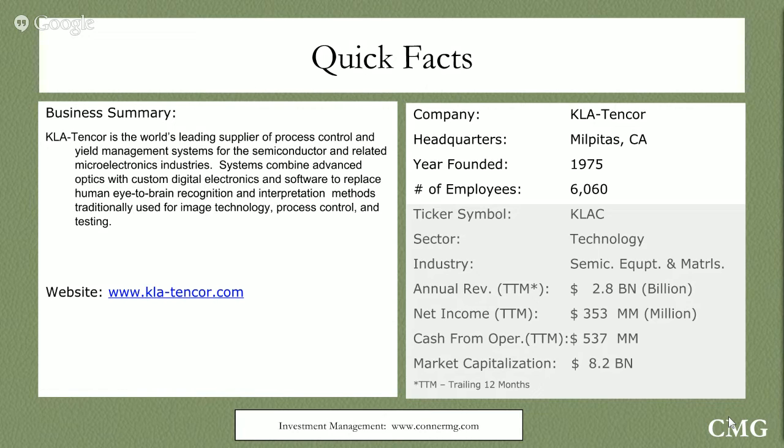So this is kind of a fancy way of saying that KLA-Tencor makes equipment that scans for defects in computer chips and wafers. And basically, the more defects they find, companies therefore can change their process and improve yields. So that's what KLA-Tencor does. Their website is www.KLA-Tencor.com. The company is headquartered in Milpitas, California. They were founded in 1975, and they have 6,060 employees.